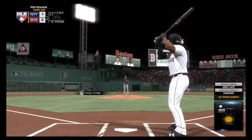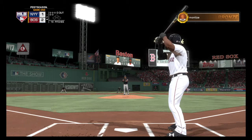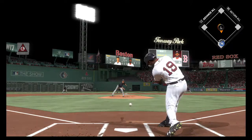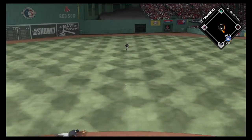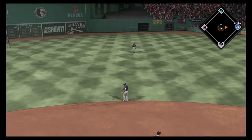Now to the plate, Jackie Bradley Jr. He'll be the one to lead off against Masahiro Tanaka. Jackie Bradley Jr. Hit hard back up the middle, and that's a base hit. So a little first pitch swing in there as he's on to kick off the inning.